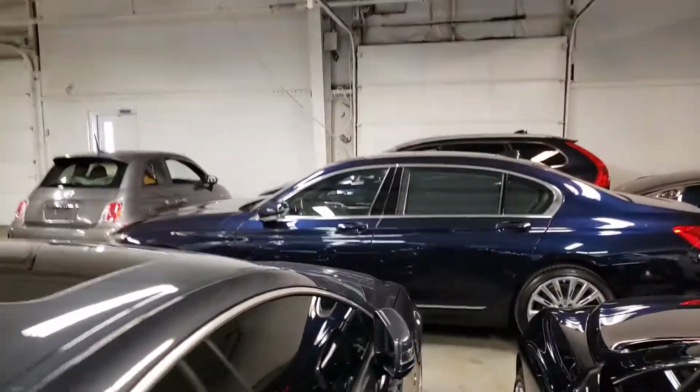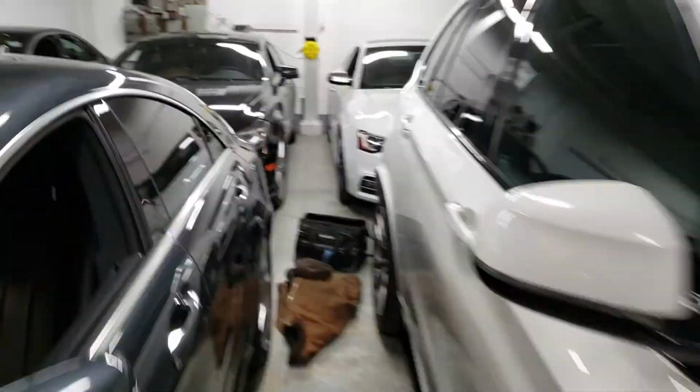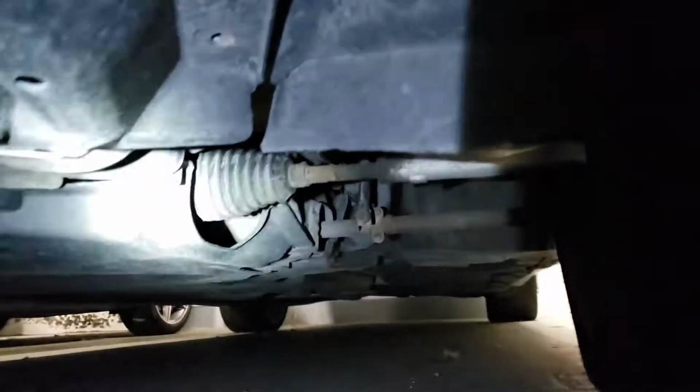Underneath, on this side, I don't see any signs of issue. Again, very dark. Photos will show it a little better. Go around to the driver's side, finish looking at those wheels. I'll grab my flashlight as well so we can see a little better underneath, maybe in the video. See if we can, there we go.